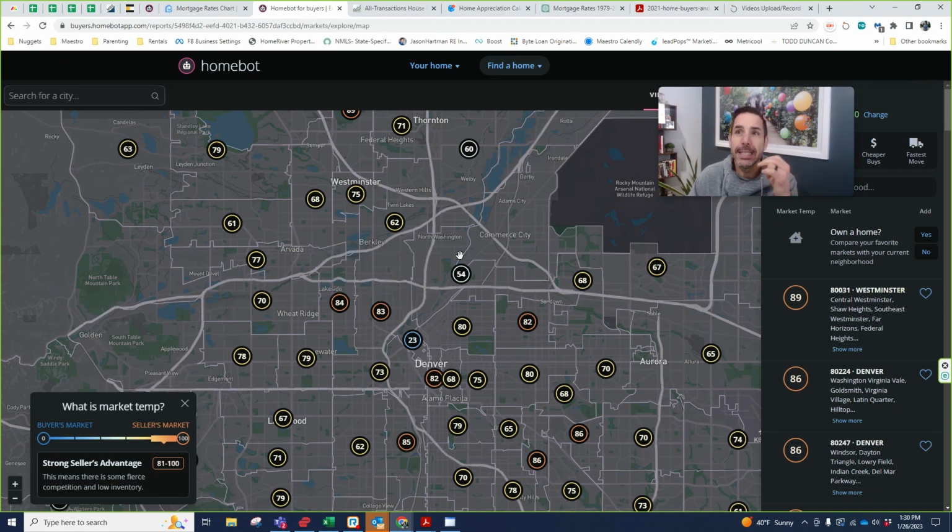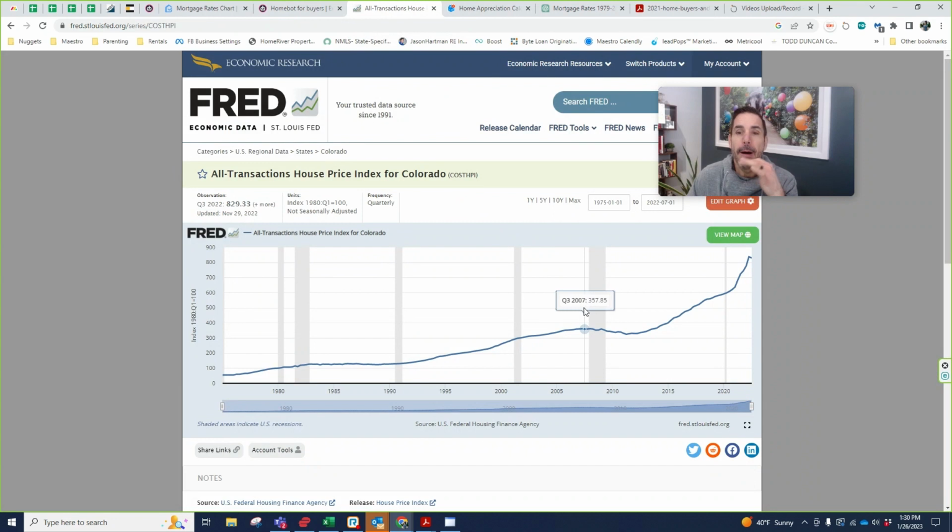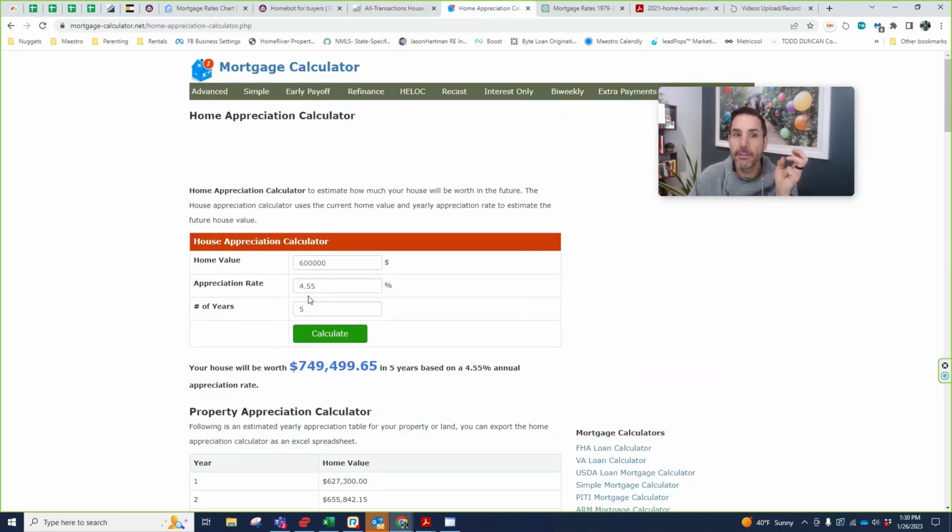As far as the history of Colorado, let's talk about that. So you might have seen this before, but 1980 Q1, $100,000. Q1 2020, 591. We saw the pump up 2021 and 2 and a slight retracement, but that retracement is 1%. Okay, so we have a supply issue in America. If you're thinking about buying, these are things to take into consideration. Historical appreciation in Colorado is just north of 4.5%.